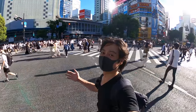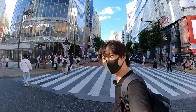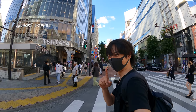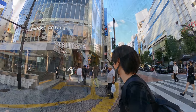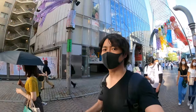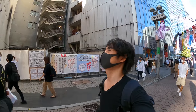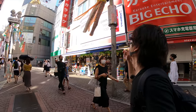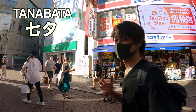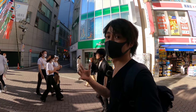And here we go. Now I'm at the Shibuya Scramble intersection. Well, I'm kind of getting full, so let me find some dessert. I think that would be great. So let's keep walking. Let's go. Seems like they are having some festival on Shibuya Center Street. Oh, I'm not sure what kind of festival it is though. Oh, okay. Yeah, it's a Tanabata festival. Tanabata is actually July 7th. However, they are holding the Tanabata festival until August 10th.